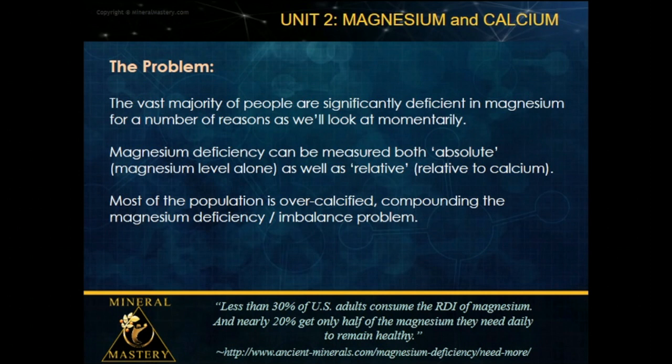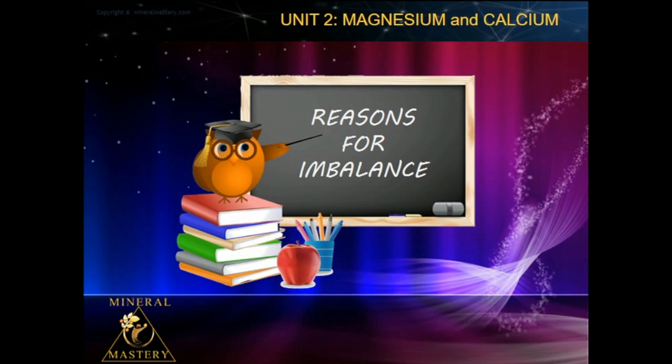Less than 30% of U.S. adults consume the recommended daily intake of magnesium, and nearly 20% get only half of the magnesium they need daily to remain healthy. That's shocking, isn't it? In other words, over 70% of the population is deficient in magnesium, and that is based on a recommended daily intake that many experts agree is already set far, far too low. The true deficiency status of magnesium amongst the population is, in all likelihood, much higher.